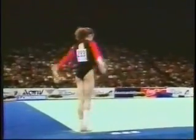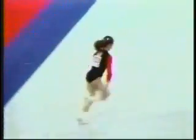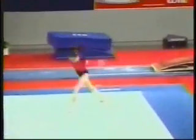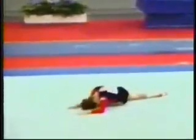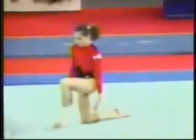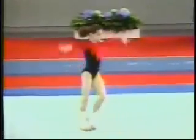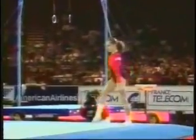She had a lot of misfortune at the last World Championships. She was in contention for the all-around, and she slipped off the balance beam on her dismount, full twisting double back, and then went on in the event finals and broke fingers on the uneven bars. Very unfortunate, but now she is back on track. Back with assurance. I love this pass. She does it so well.